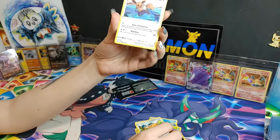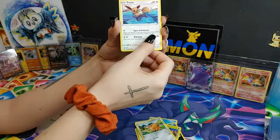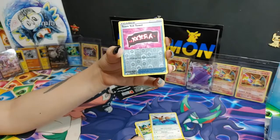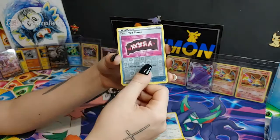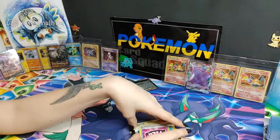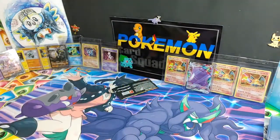Cubone. Oh, there it is. The first swimming Eevee out of those four packs, right? Yes. There we go. Cute little Eevee. Oh, and okay, reverse holo Team Yell Towel. No shinies tonight, guys. Wait, one shiny, but it came out of Hidden Fates. Got a shiny Rockruff. Shining Fates was not kind to us tonight, other than we did claim a Ditto VMAX. Now we just need to get that blue Ditto, the Ditto Shiny. I would love to get a Ditto Shiny.